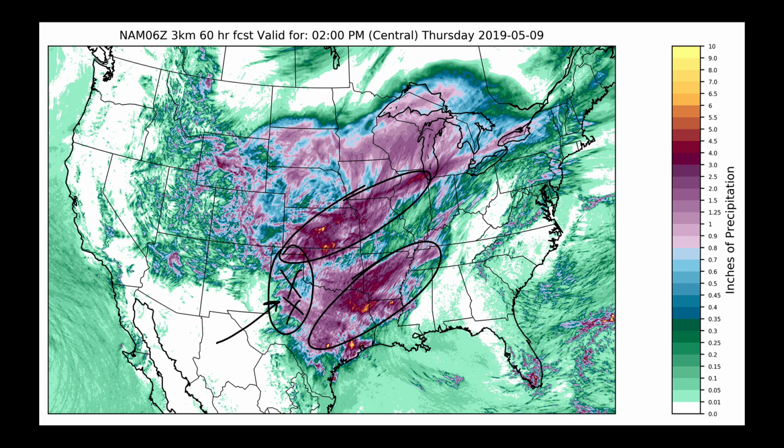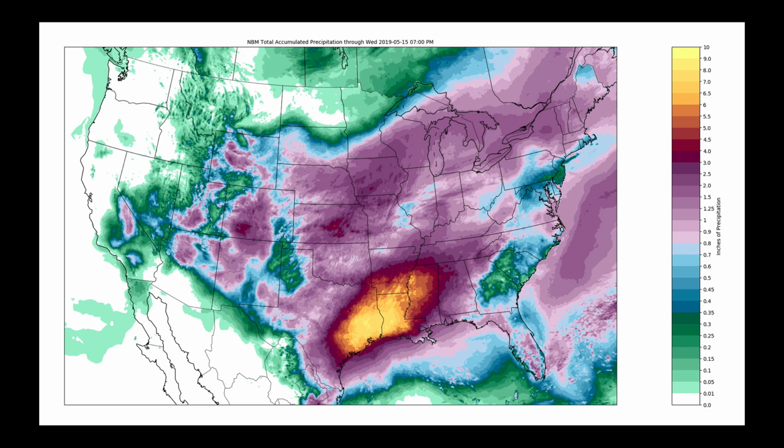We're going to have to watch for some of these thunderstorms to train as well, which means they follow one another. Outside of that, you may get entirely missed by these storms. So it's going to be a very important week to be watching in terms of total accumulated precipitation. But let me just stretch this all the way out to the 15th.